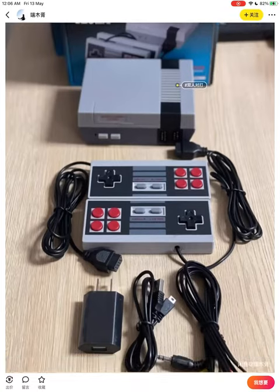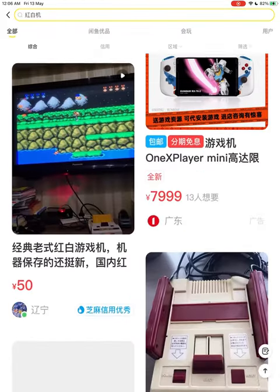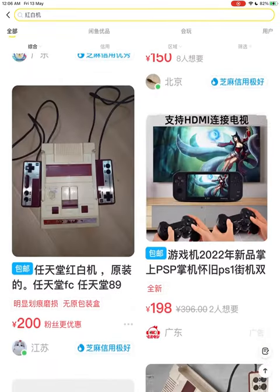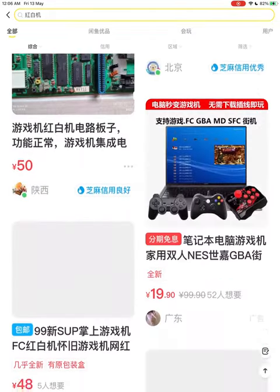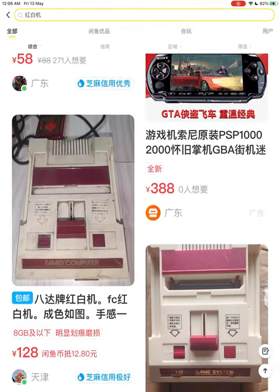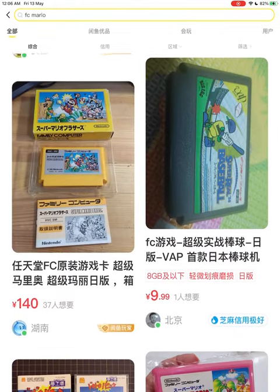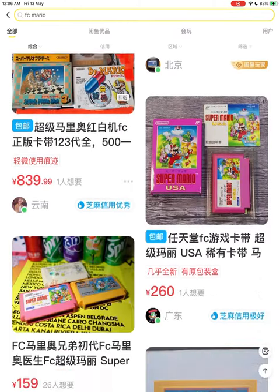NES mini clones. These are super common. Even in America, I believe. But they're just super cheap in China, I guess. But yeah, you can find a ton of cool bootleg games, Famicom Famiclones. Now there have been times where I was trying to find... Let's see if I can do this. FC Mario. I don't think just searching Mario's name would give me anything, especially not the English version. Well, it gives me some. Yeah.